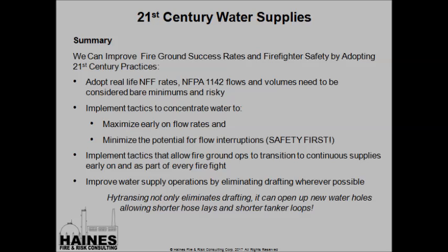And the last thing is we need to improve water supply operations by eliminating drafting wherever possible. It's cantankerous, it requires a lot of skill and can eat up a lot of time on the fire ground. Drafting is one of the biggest problems we have in the rural fire service.